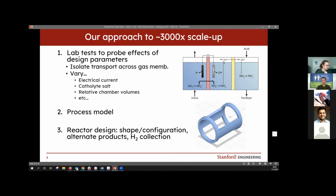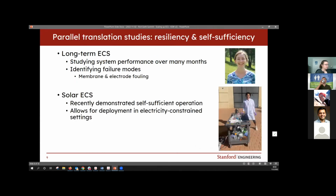And such a process model will also help us understand the impacts if we try to make alternate products from ammonium salts, as well as whether we could possibly integrate hydrogen collection, since that is a co-product of this reaction that we're running here. So that is the scale up side of it.